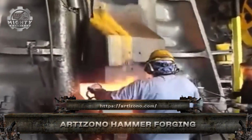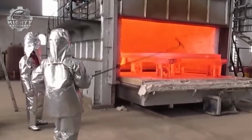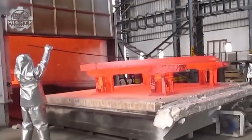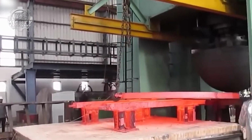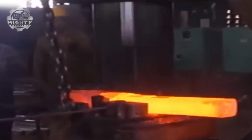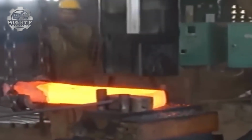Get ready to feel the earth shake. This is Artisono's hammer, forging in full force. Glowing metal blocks are heated to a blazing red, then slammed by massive power hammers that hit like controlled lightning. Each strike reshapes the steel, grain by grain, making it tougher, denser, and nearly unbreakable. Sparks fly, the ground trembles, and the metal roars into form.